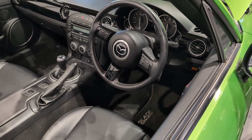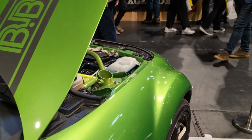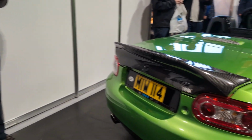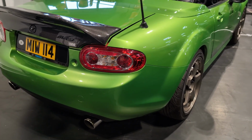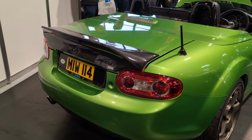Looking pretty standard inside. Oh, there you go. BBR Super 225 is probably what he's got on it. He was on the plate. He's everywhere. I do like the colour of these. BBR badge. The thing is, they only do it for in-season ones, I think, so no Mark 1s or 2s. I'm not sure with BBR to be honest, because I don't look at a lot of their stuff. I do like the rear wing.